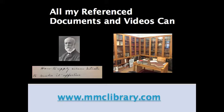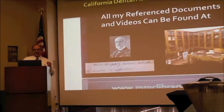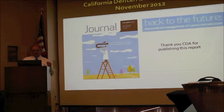This is the archive room at Northwestern University, where G.B. Black's original papers are located. Underneath G.B. Black's photo is written, in his own handwriting in about 1900, which I copied out of his handbook, How to Apply Silver Nitrate to Make It Effective. The story goes way back, more than 100 years ago. It's quite remarkable, and I've been kind of a detective, and I share a little bit of that detective story.